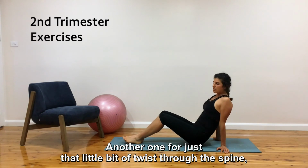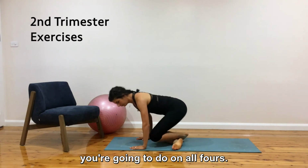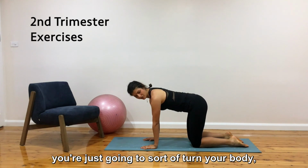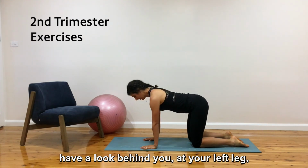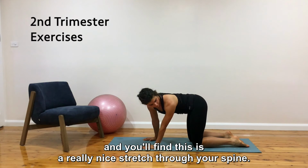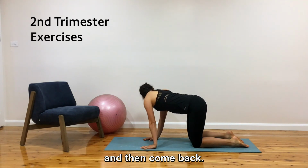Okay, another one for just that little bit of twist through the spine, you're going to do on all fours. So in this position, hands under your shoulders, knees under your hips, you're just going to sort of turn your body, have a look behind you at your left leg, and then come back to the middle, turn to the right. And you'll find this is a really nice stretch through your spine. Come in, and then come back.